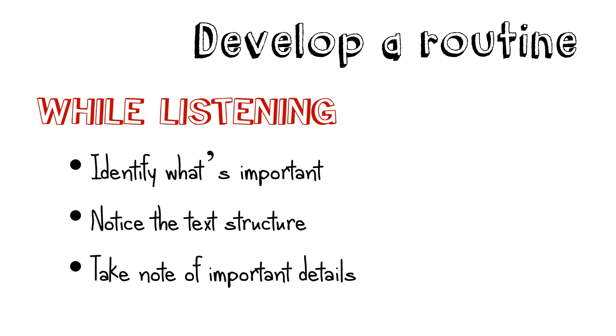Like I told you previously, concentration is a challenge, okay? And taking note of important details while listening can help you overcome the problem. Take note of important words, phrases, numbers, names, addresses, anything, okay? That's going to be very crucial for you.